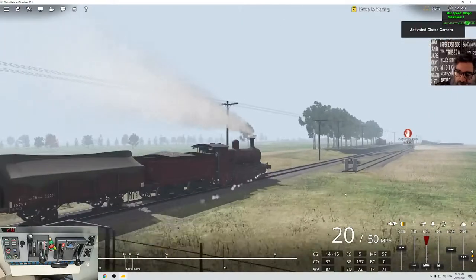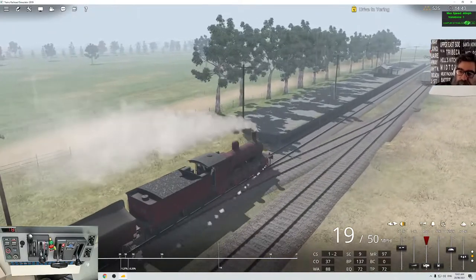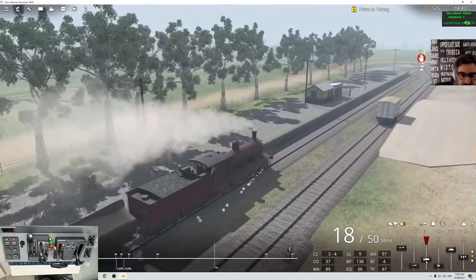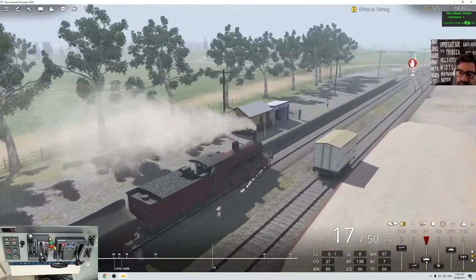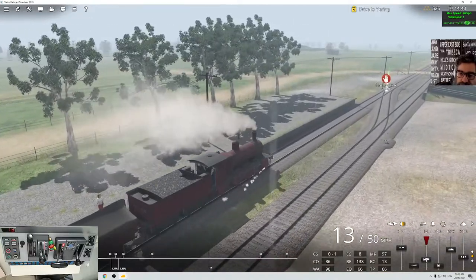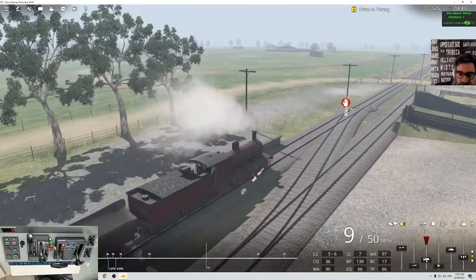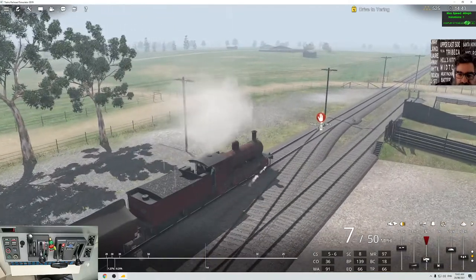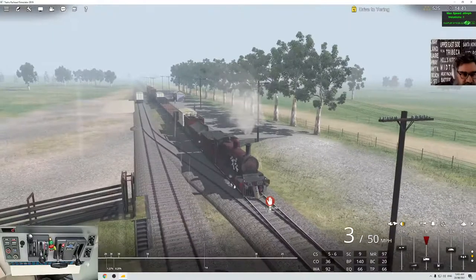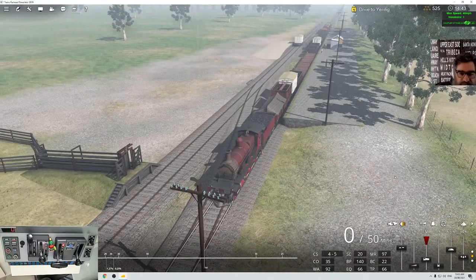This automatically changing camera angle is a bit infuriating. It makes it a little bit hard to judge what you're doing. Will it make it? Looking promising. Yes. Yeah, what are we going to shunt here, do you reckon? There's some people waiting to get on. Passenger carriage is just in the platform by the look of it.